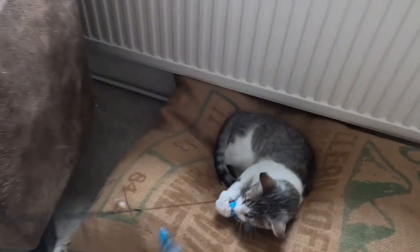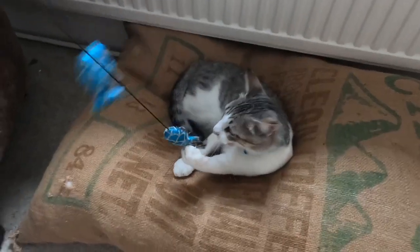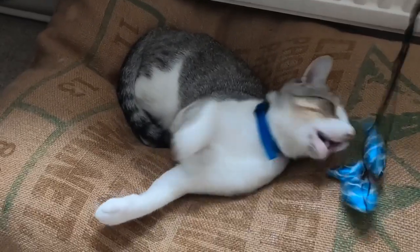He absolutely loves playing with these toys. Look at him bat it. You're too tired to even get up. You're just gonna lie there and bat them from bed.